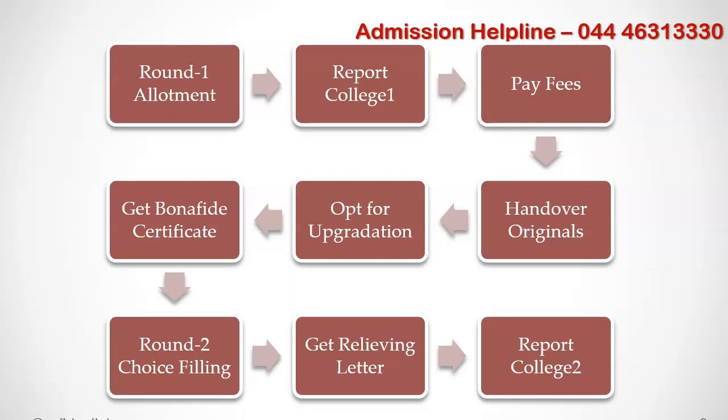When you join the college, after handing over the originals, you need to request for bona fide certificate stating that the original documents are with the college. You can use this bona fide certificate to participate in state counselling if need arises. You need to be careful while filling choices when you opt for upgradation. Make sure that you fill choices which is 100% better than the earlier allotted college.